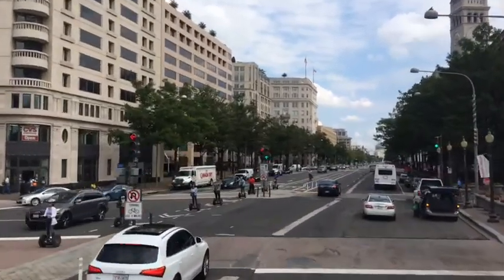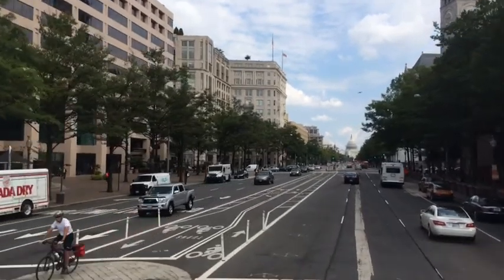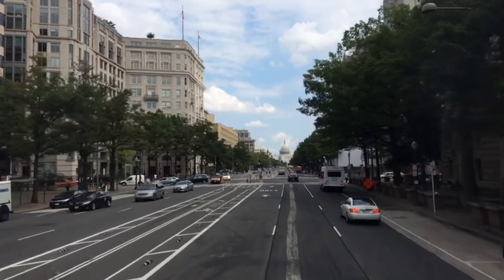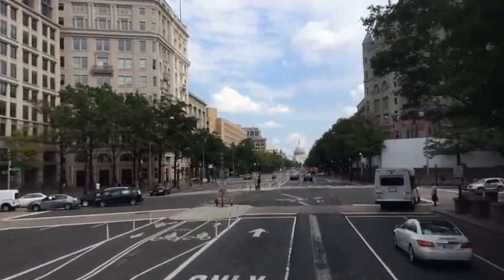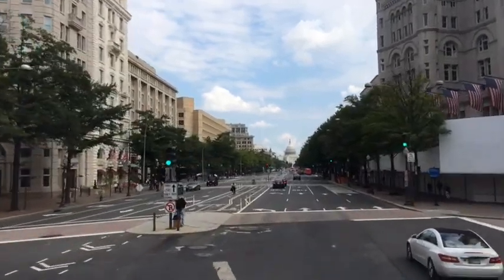To our right. And the tall tower with the clock in it is the only skyscraper built in. This is the old post office building on the right.